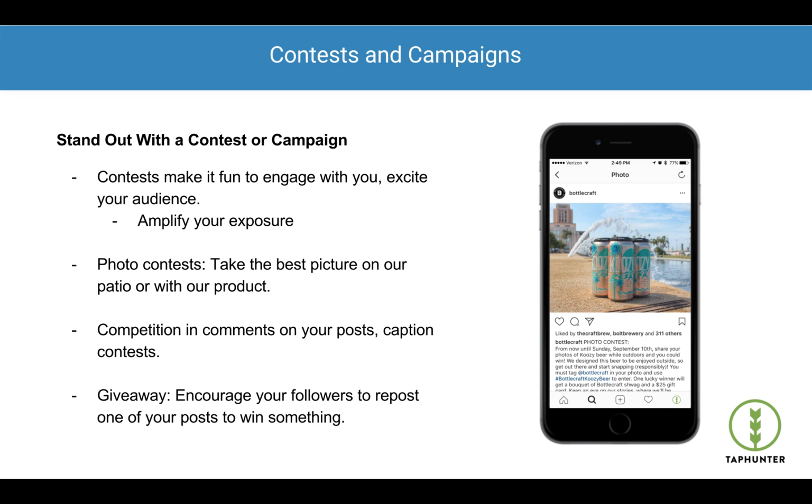Contests and campaigns, I can't urge this enough. It is a super cool way to interact with your community around you. It does make it super fun, and it really does excite your audience, all while amplifying your exposure on Instagram.